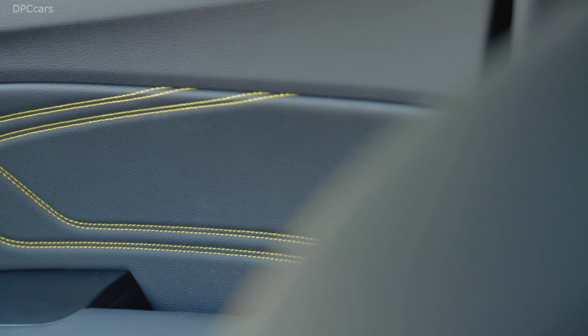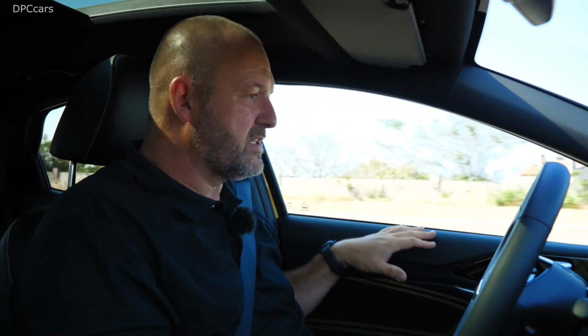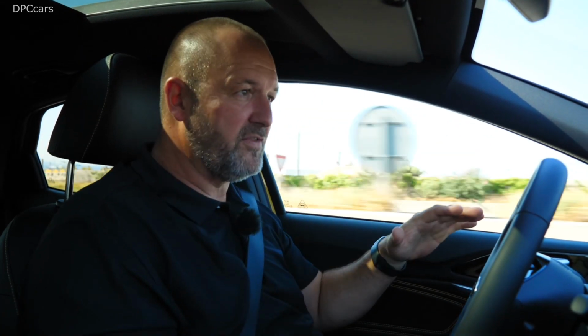Talking about the materials and the craftsmanship inside of the car, I can tell you everything looks very nice, and you do find soft touch materials all around here at the top level of the interior.